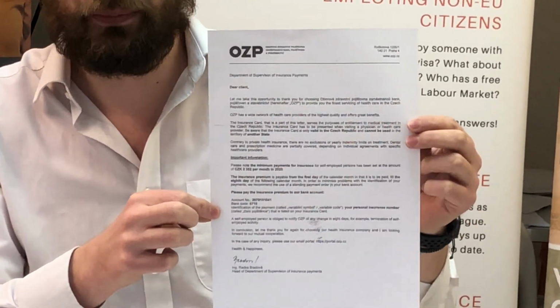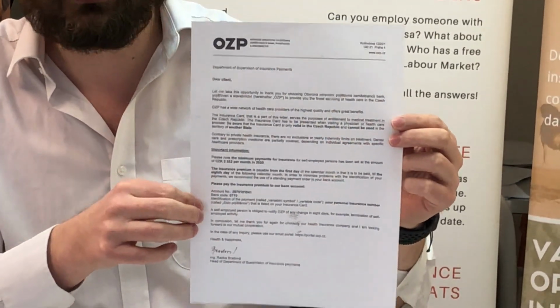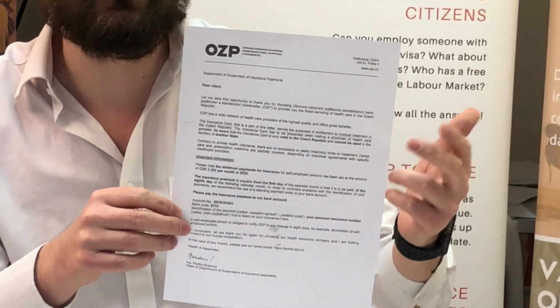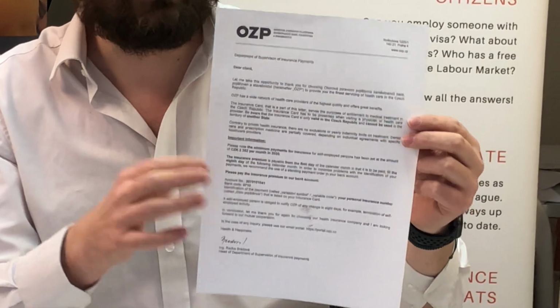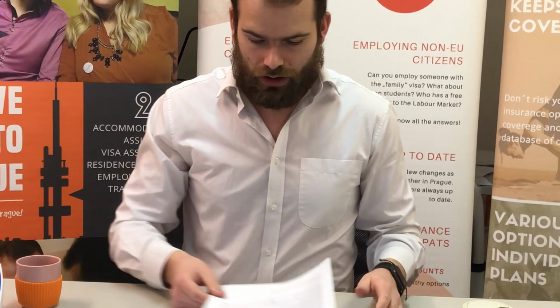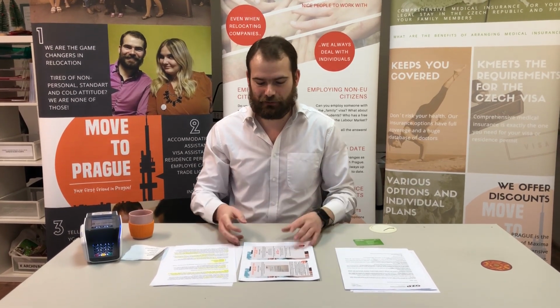The healthcare is also paid on a monthly basis from the moment when you got your trade license or when you got registered with them. It's slightly less than the Social Security, so it's like 2,000, not 2,500, but 2,300 something. But the system is the same. You have your own variable symbol, you have a bank account number, and you send the payments on a monthly basis. Yeah, that's about it. I will sum up everything again, so you have the information hopefully easily understandable.